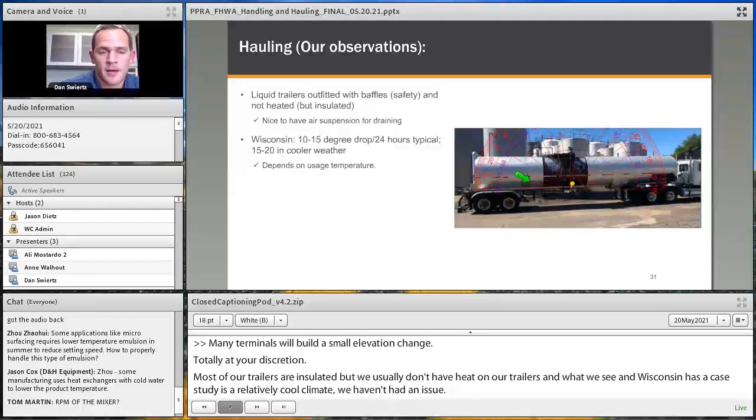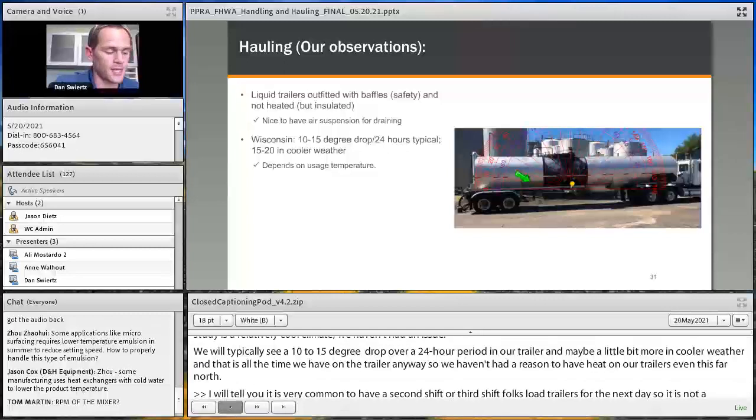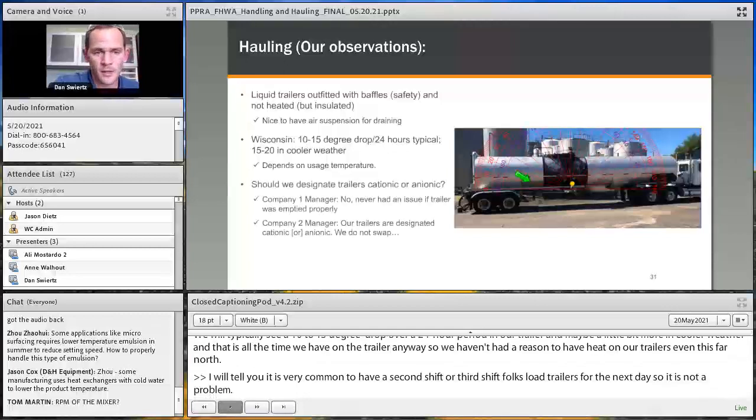I'll tell you, it's very common to have second shift or third shift folks load trailers for the next day. So it's just not a problem. I mean, you can hold for 24 hours or even 36 to 48 has not been an issue for us for most applications. So take that into consideration.